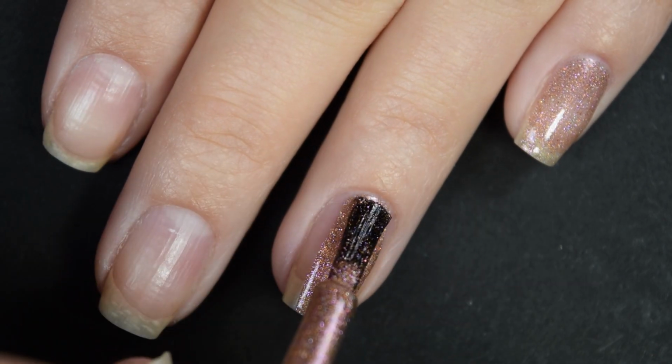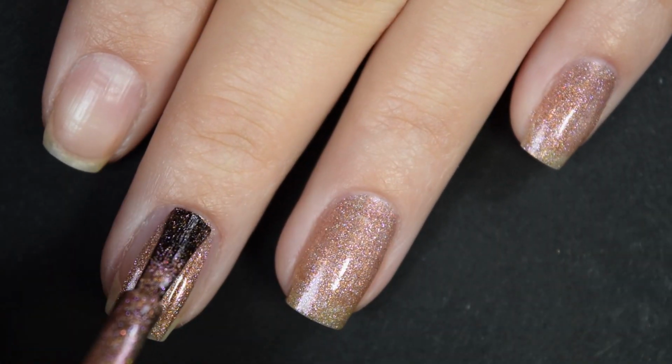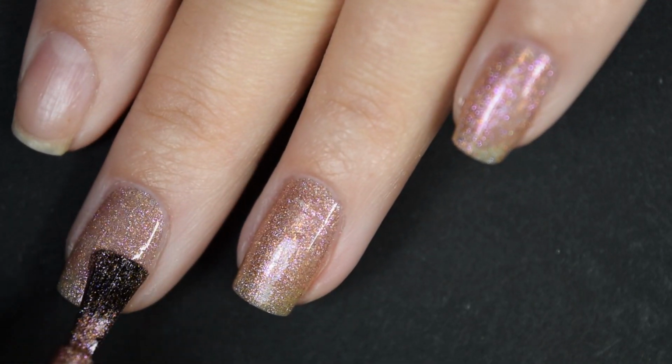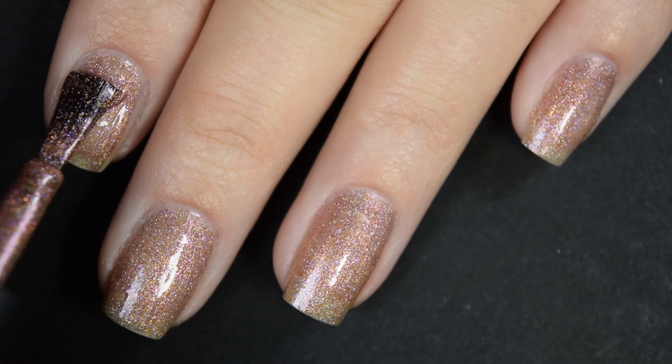This is again a little bit sheer here on this first coat, but it does cover pretty well. Again, a nice formula, no running, no pooling, not too thick, not too thin. Actually, these all have really magnificent formulas.